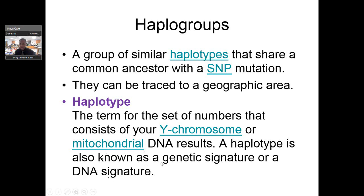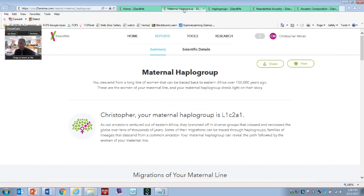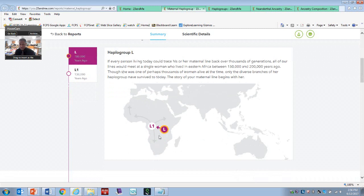So what does my mom's mitochondrial DNA show? She's been listed as haplogroup L, and that originated about 78,000 years ago on the African continent, and it can be traced back specifically for me 27 years. So my mom's mitochondrial DNA can be traced to Western Central Africa. That's what this is showing. And so you can see we're part of the L group. You can see the diaspora out of the African continent. We'll see more of that as we talk about different haplogroups.